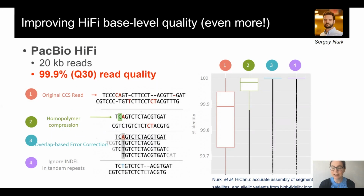And so our team in particular, giving credit to Sergey Nurk from Adam Phillippy's group, had been working on HiCanu. In this case, what you're able to do is even further improve these already high quality reads. What I'm showing you here, for example, is you can do homopolymer compression, where runs of As, Ts, Cs, and Gs can be compressed into a single nucleotide to avoid some of the common sequencing errors. You can also do overlap error correction if you find a single nucleotide difference that's not shared with any other read, and ignore some common indels in the tandem repeats. Mainly what I'm wanting you to get from this slide is that you can begin to improve these already stellar reads closer and closer and closer to 100% accurate.